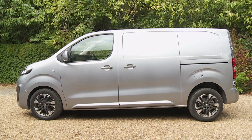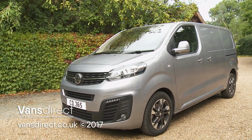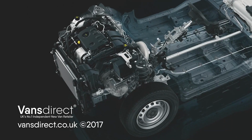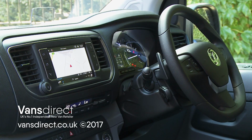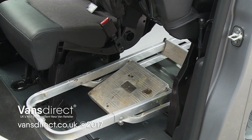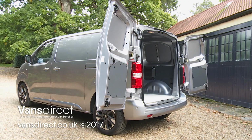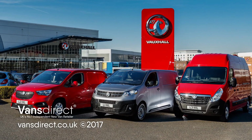A more sophisticated type of Vauxhall Vivaro van. This third generation version's PSA Group engineering allows this mid-sized model to take a big step forward in technology while still delivering the practicality and value that loyal buyers like. All looked after by one of the largest and most experienced dealer networks in the business.